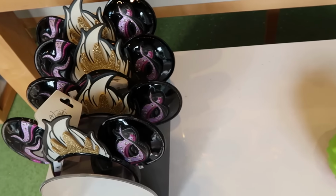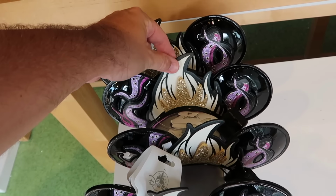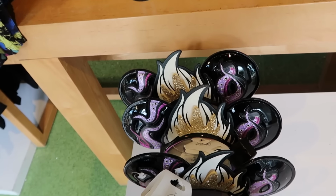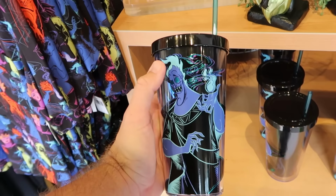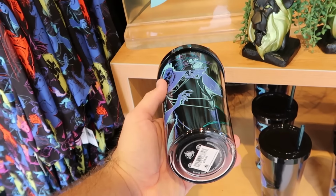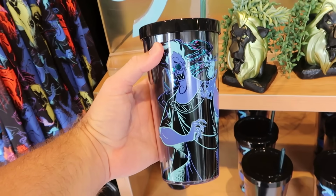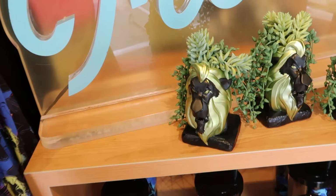Let's see what else we have going on in this section. So here's those Ursula pair of ears. You can see her hairline, the crown, the tentacles. These are $35 a piece. Right over here is a brand new plastic cup with the straw. We have Hades, this really nice metallic swirl design. Like I said, it does come with the straw as well. Those are $25 a piece and perfect from Disney's Lion King. How about this little faux planter that they have with Scar?